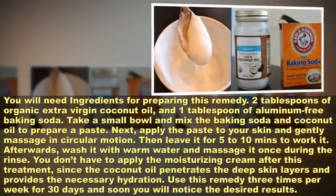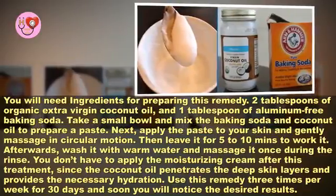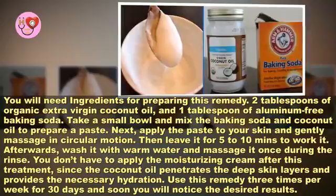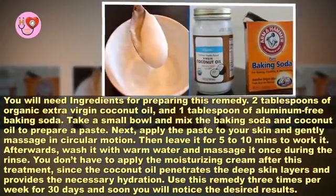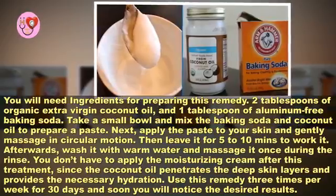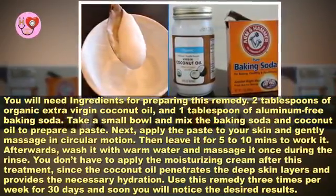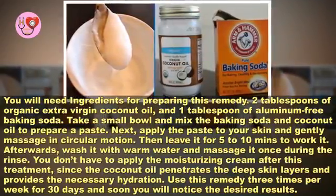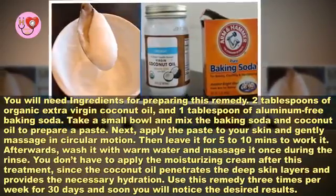You will need these ingredients for preparing this remedy: 2 tablespoons of organic extra virgin coconut oil, and 1 tablespoon of aluminum-free baking soda. Take a small bowl and mix the baking soda and coconut oil to prepare a paste. Next, apply the paste to your skin and gently massage in circular motion. Then leave it for 5 to 10 minutes to work. Afterwards, wash it with warm water and massage it once during the rinse.